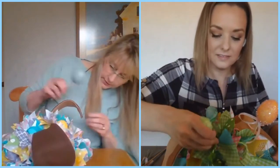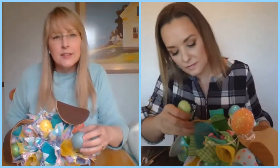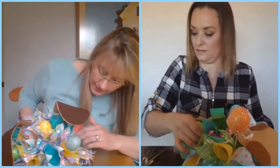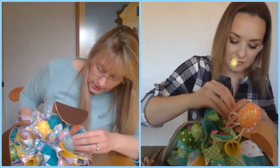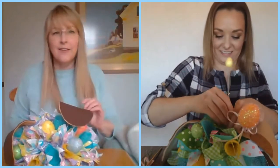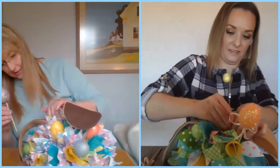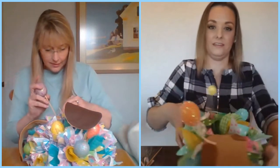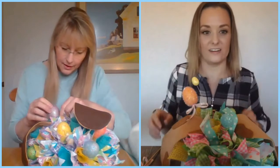This is so fun. They're so pretty. Stuff that one right in there. I'm squishing one of my ribbons here, so let me get that. There we go. These are so pretty. They're so festive and colorful. So you can see you're just going to keep on working them in different areas.